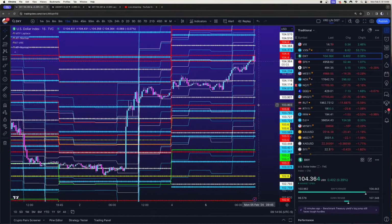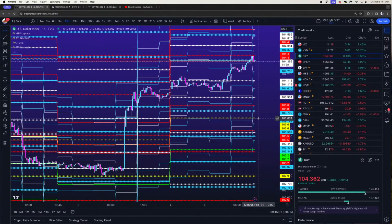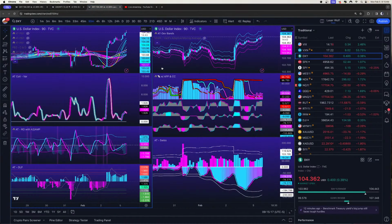103.6, wasn't that right there? 103.8, probably the center. Yeah, center of the new weekly, center of the daily, 90-minute wave trend. Just closed that 15-minute candle back inside. And what resistance on the daily? First resistance on the daily and the first standard deviation. Okay, beautiful. Back over here.